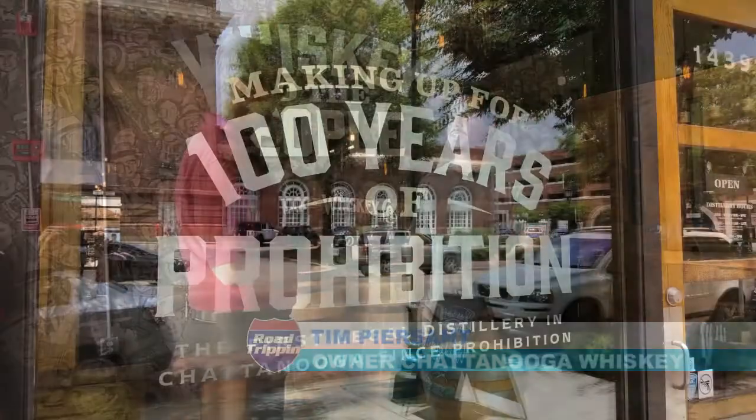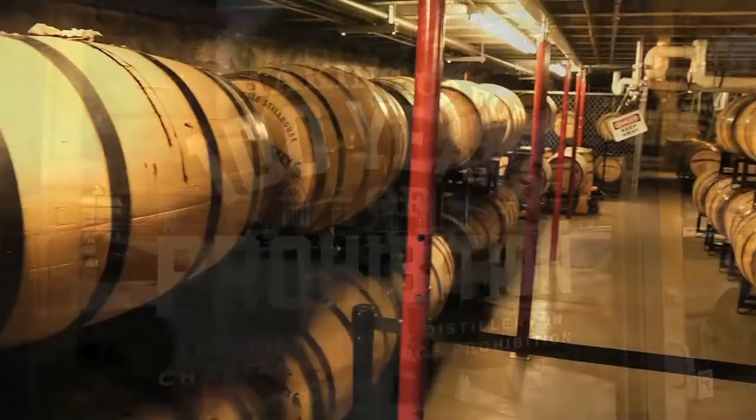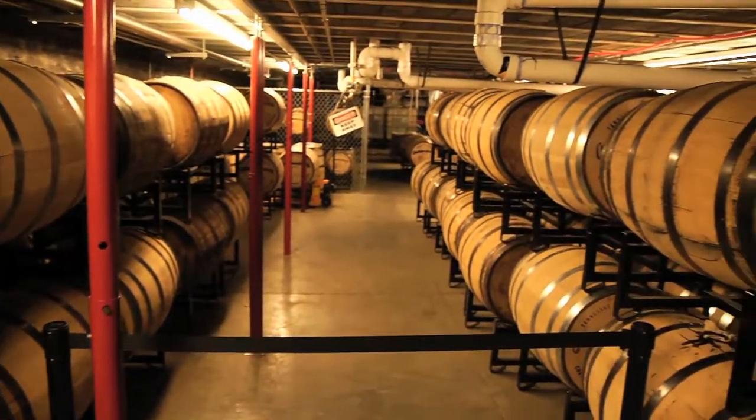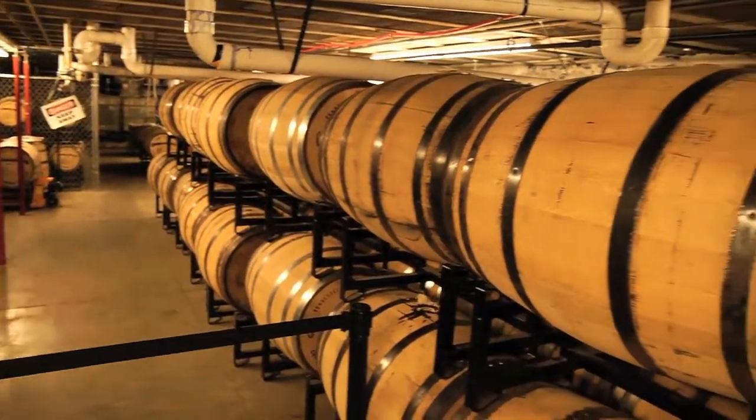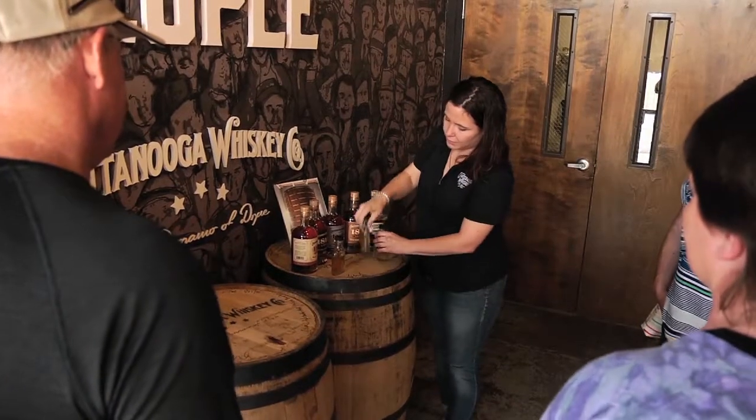Well, here we're actually making up for 100 years of Prohibition. Back in 1866 all the way to 1915, there were more than 30 distilleries in downtown Chattanooga. We discovered that history in 2011 when we started the company, and then we started the Vote Whiskey campaign, which took us 2 years to lobby to change distilling laws for the entire state of Tennessee. And then it wasn't until 2015 when we founded the Chattanooga Whiskey Experimental Distillery.